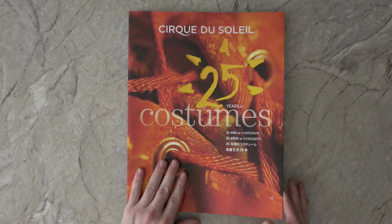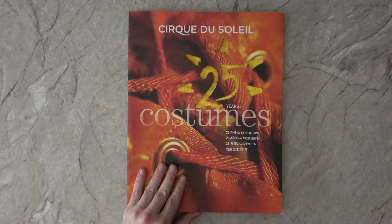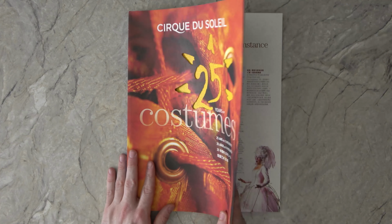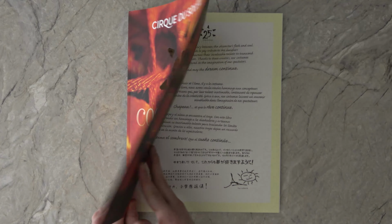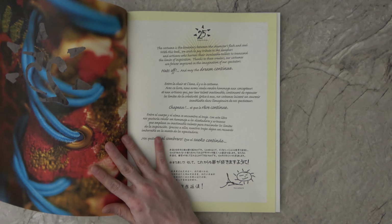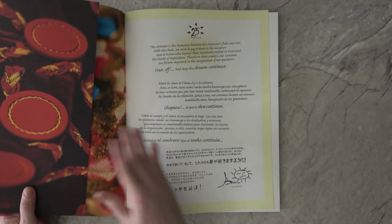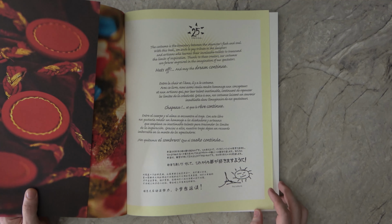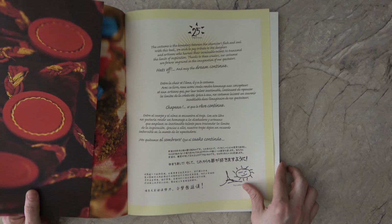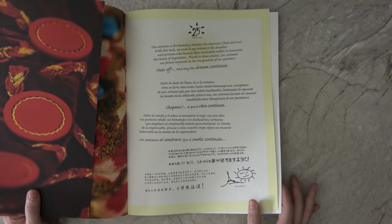This is covering, again, 25 years of costuming with Cirque du Soleil. Now, I won't go through each and every page. I like to leave a little bit up to the imagination as far as not spoiling the book completely. I will say at the beginning here, though, that this does have multiple languages inside of it, which is Cirque. It's a company that spans international. It spans multiple continents and countries as far as showcasing their work.